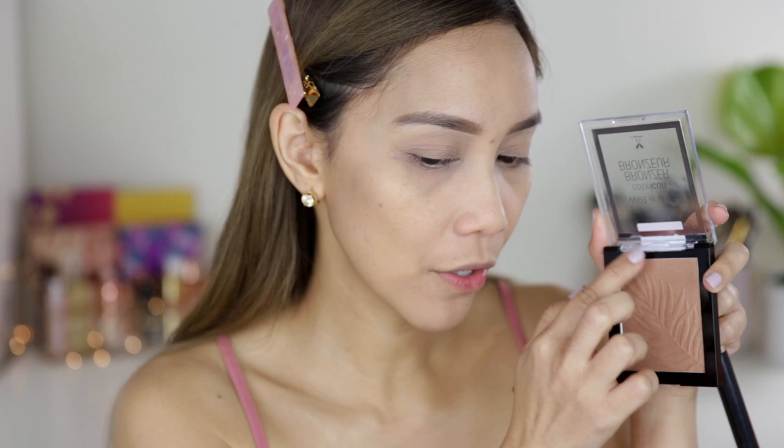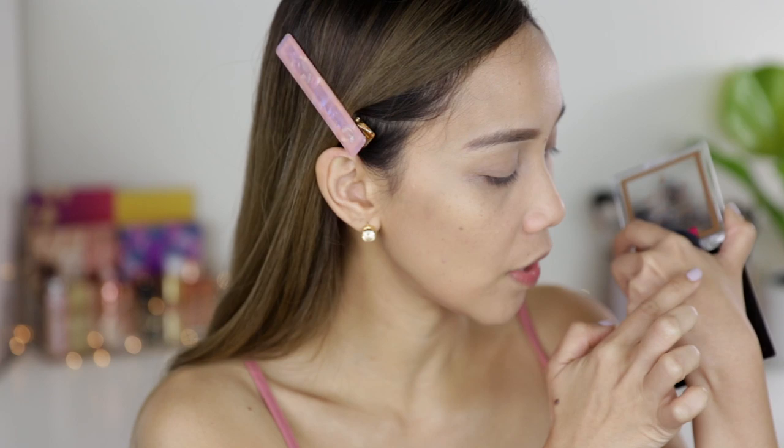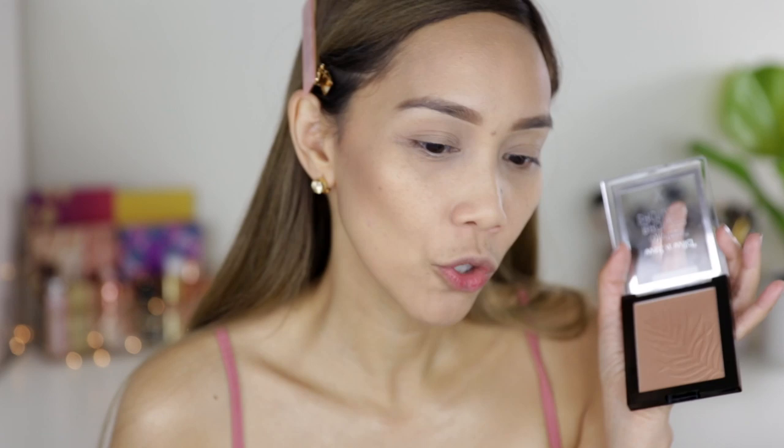Swatch muna natin yung color ni Sunset Striptease. Ay, nakikita niyo ba? Hindi niyo nakikita eh. Swatch ko na lang dito. Yan. Parang maganda siya. Try natin. I like the color of this bronzer kasi pwede nang bronzer, yung bronzer and contour at the same time kasi it's not too warm, it's not too cool tone. So parang in between, neutral yung color niya.